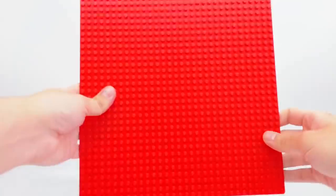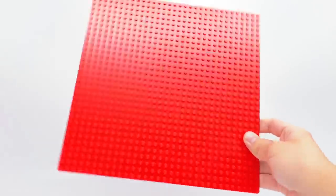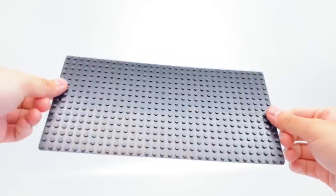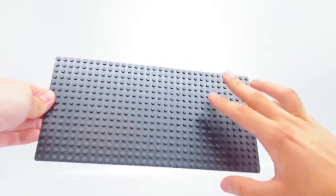And other base plates I got included a 32 by 32 red base plate. This is the one that they use for the Palace Cinema. I think that's the most recent occurrence of it, but it's also been used quite a bit in the past. I got a 16 by 32 black base plate, which cost me like $20 to $30. I forgot the specific price. Actually, it might have just been $20.